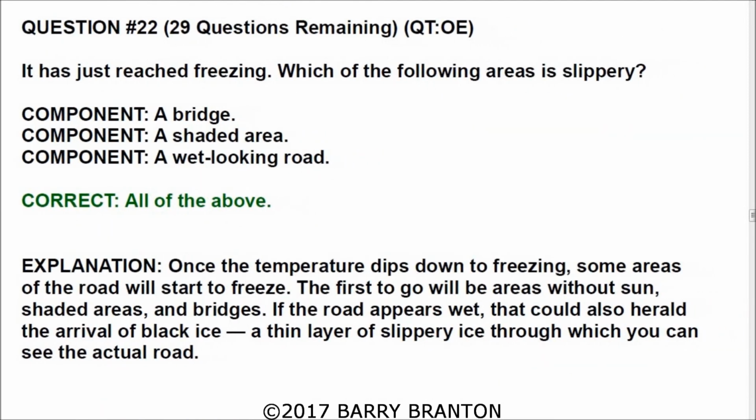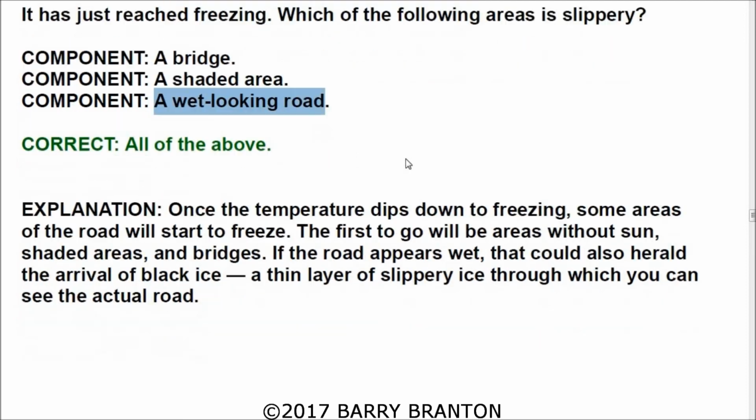Question number 22. It has just reached freezing. Which of the following areas is slippery? Now, this is one of the questions where all of them are correct. So the components are, which of the following areas are slippery? A bridge, when it's just reached freezing. A shaded area, when it's just reached freezing. A wet-looking road, when it's just reached freezing. All of those will be slippery. Let's go over the explanation.